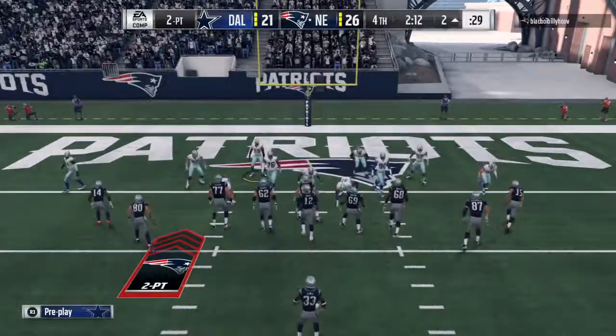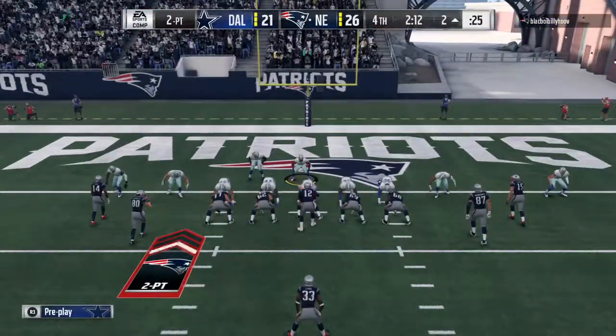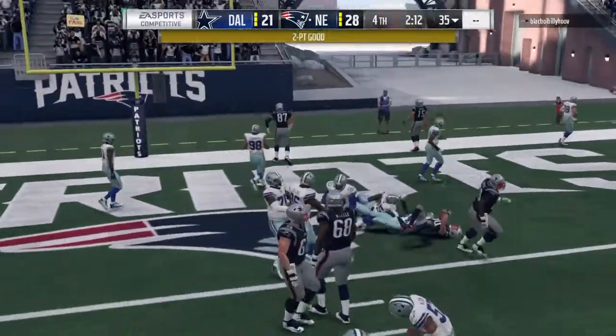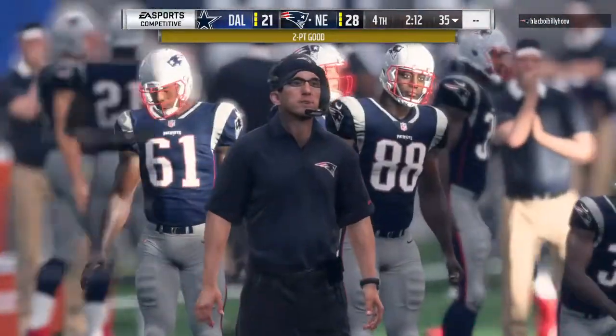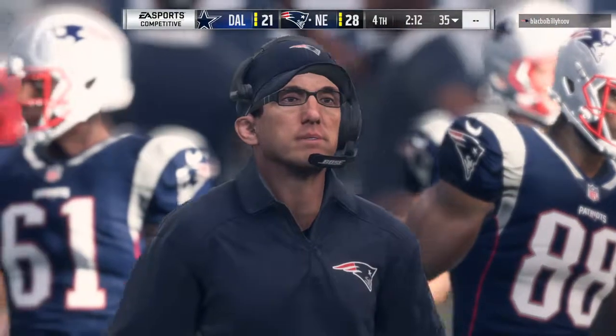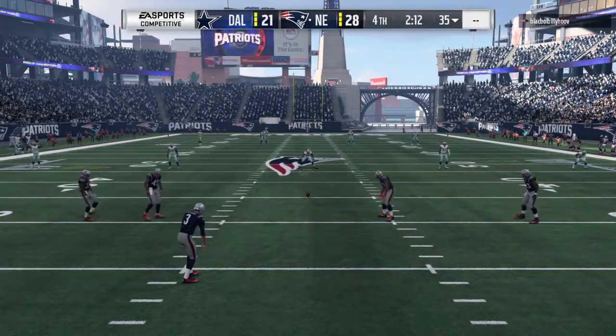So now a big spot for the Pats as they'll go for 2. Here's Brady to throw. And this one's caught. And their 4th quarter lead grows by a couple more. So they go with a pass there on the 2-point try and able to convert it, Charles. And a good job by the offense figuring out their 2-point play and using it well.